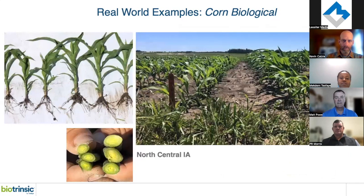So this is a retailer trial that we had up in north central Iowa, and they say a picture says 1,000 words, right? So this is pretty obvious. The treated is on the right side of all of these photos. This looks like about V6, V7 corn, but you can just see the difference in root development, the better above ground growth as well.